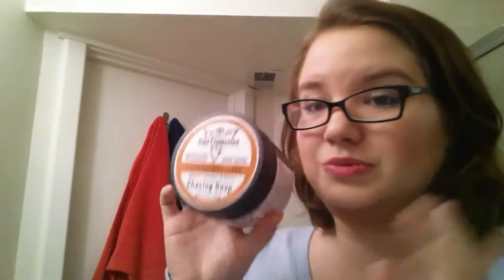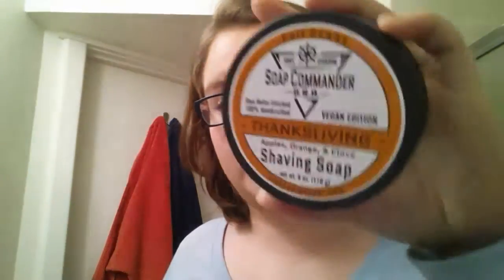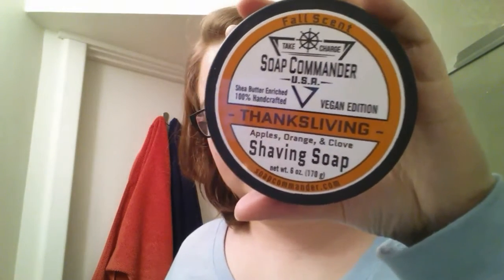This is my hands down favorite Soap Commander scent to date. This is Thanksgiving. This was their fall limited edition scent, and I never ever want to run out of this. This smells like apple cider that my grandma used to make. People say apple pie. To me, it's totally apple cider because my grandma would put orange slices in her apple cider, and I do the same thing.